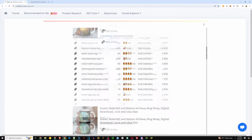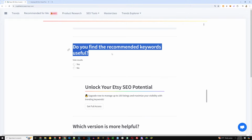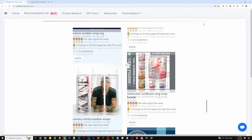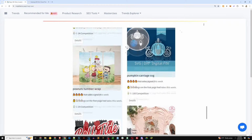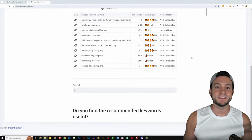And if you scroll down here in the Magic SEO section, you'll be able to provide feedback on the results as well as view additional information based on your likes on Etsy and your search history. What is not to love about this? That's their Magic SEO tool on Insight Factory.